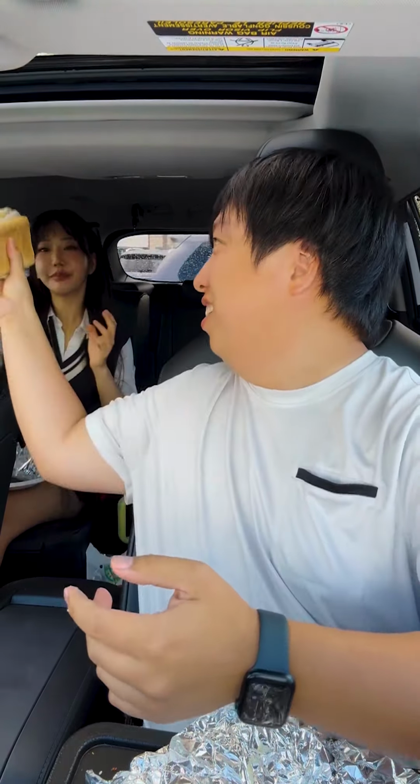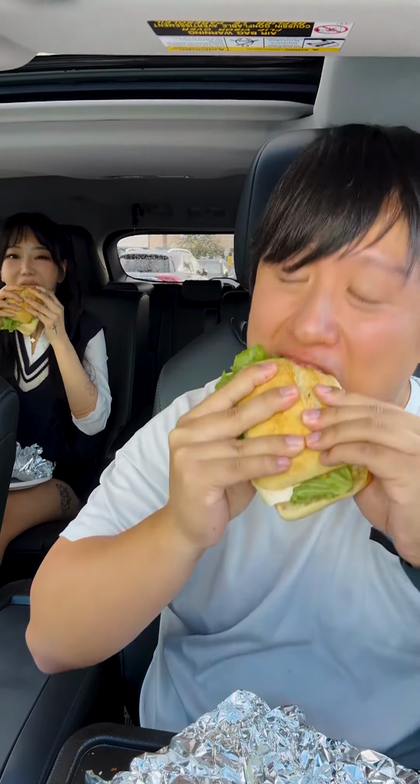I'm ready. Cheers. Cheers. I think the bread needs work. The bread is a little dry, and I also wish I could taste the dressing or the sauce inside. You can't taste it. Honestly, I agree. One bite, it does get a little bit dry. It sticks to the roof of your mouth. Not a great feeling. I do love the turkey.